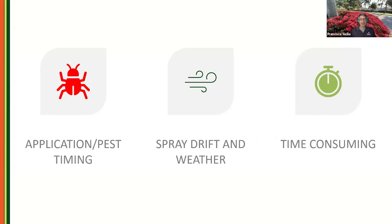Also, in the application, timing is key. We are trying to target these pests right when it's ideal for that chemistry to work on those pests at the time of the application. So you have to know your pests. You have to know how the chemical interacts with the pests you are dealing with to get the most control possible for these insects or diseases.